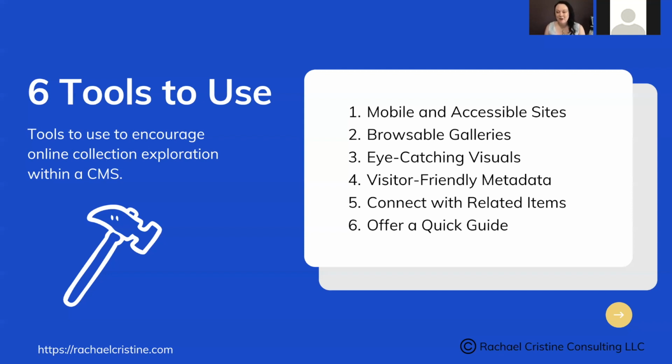Number 3, this may seem obvious, but I see so many of us not doing this, and that's we need to have eye-catching visuals. So thinking about banners across the top of the pages, thinking about utilizing higher resolution images, documents, different viewers to have people use to view those items online. Any sort of increased, more polished, more engaging way to actually explore these items, and having them be big, beautiful, and visual is a great way to go about that.